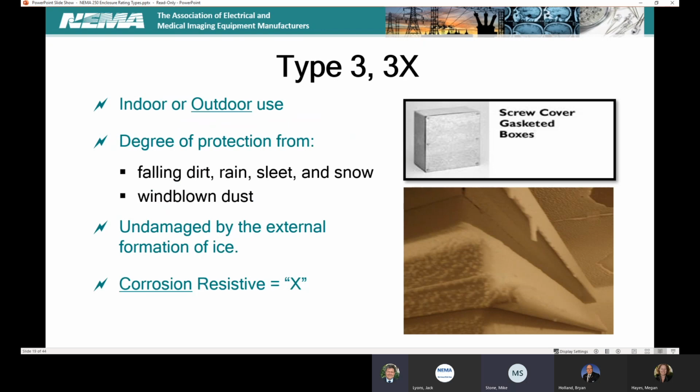Type 3 enclosures provide solid outdoor grade protection in a variety of styles and feature sets. While the Type 3 is also suitable for indoor use, it provides a degree of protection from falling dirt, rain, sleet, snow, and windblown dust. Additionally, it remains undamaged by external formation of ice. Over the series of next slides, we're also going to explore different variations of the Type 3 enclosure, as well as test methods employed to meet those designations.